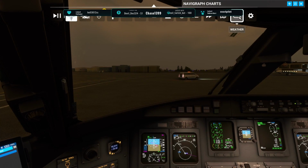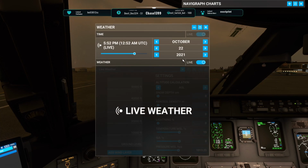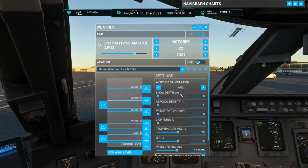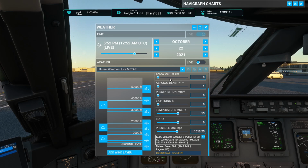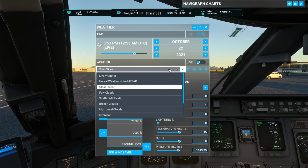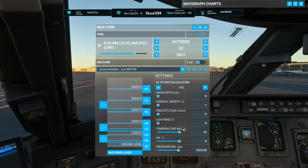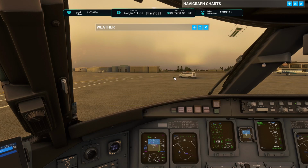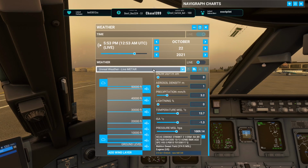It's supposed to be raining. I don't know why it's doing this. So let's do this. Let's change that to clear skies. And then we'll go to that. Apparently none of it's going to work now. Okay. It's not raining. Maybe it's not raining hard enough.